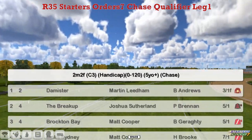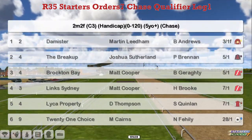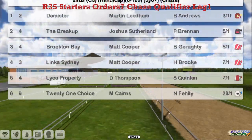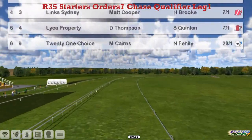Damister at the top for Martin Needham. The breakup, Joshua Sutherland, Brockton Bay, and Lynx Sydney for Matt Cooper. Leica Property, Darren Thompson, and 21 Choice of Martin Keynes at the bottom. If four do go through, then there's only two going to miss it.